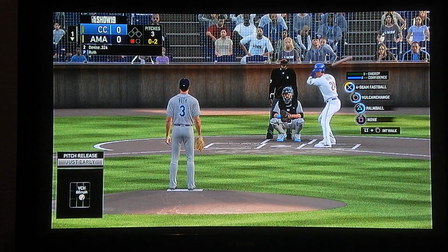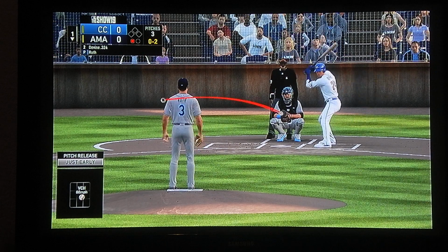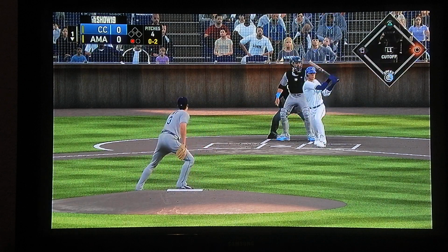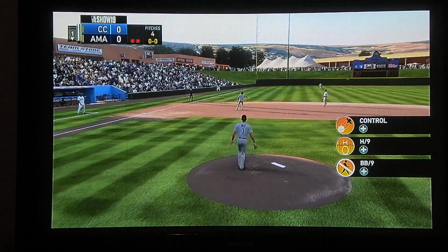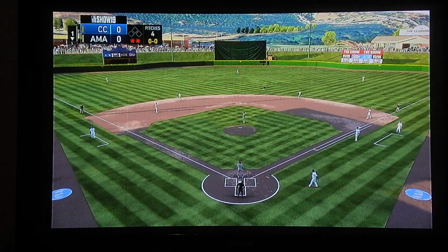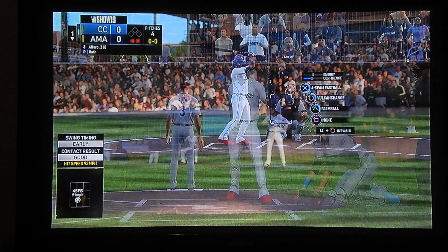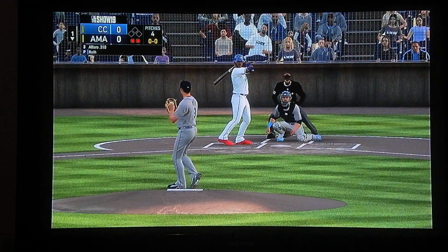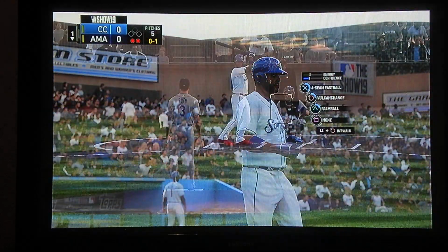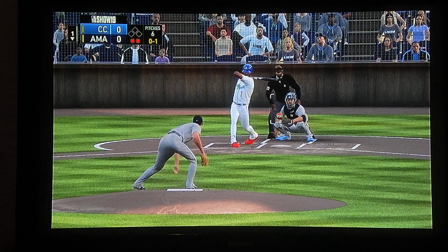For some reason, if you have four pitches, because obviously it's four controller buttons, the fourth one, which is square, says none. If you have more than that, I've never seen this, but if you have 5, you have all 4: square, triangle, circle, and R1. But yeah, I only have a four-seam fastball, Vulcan change, and palm ball. And that's a foul ball. See, I want to hit that, but I can't. Or if I do, nothing happens.